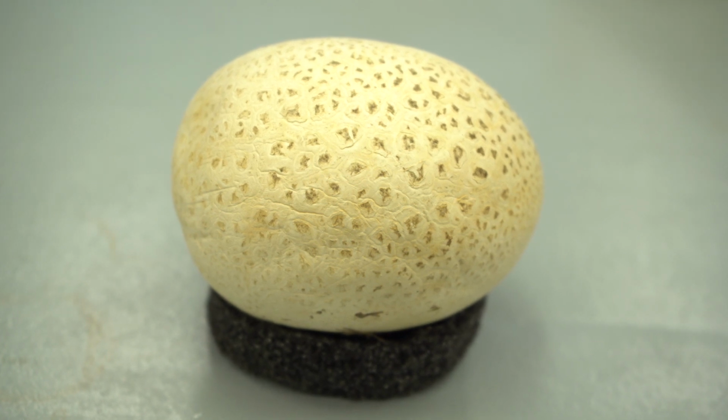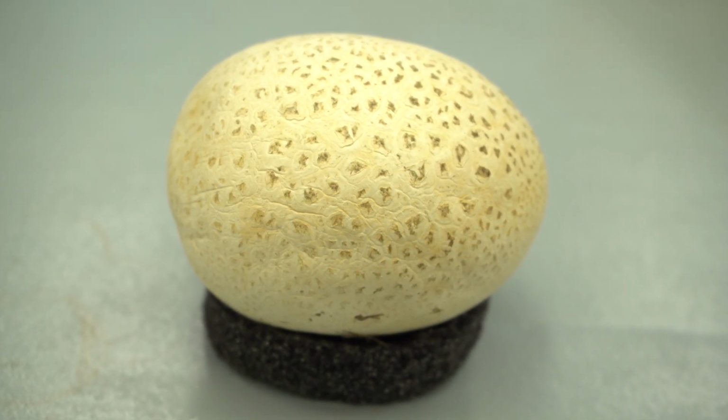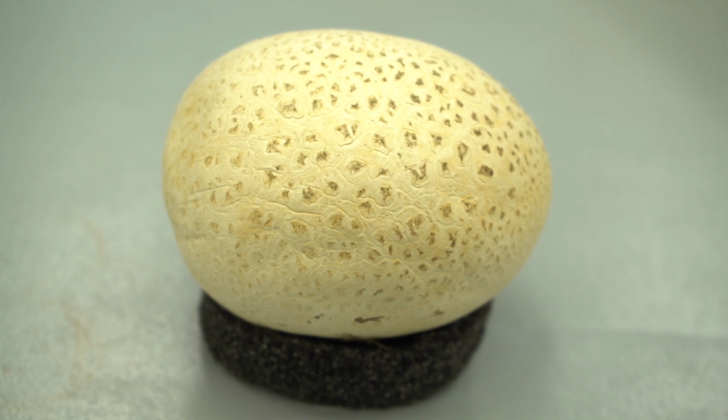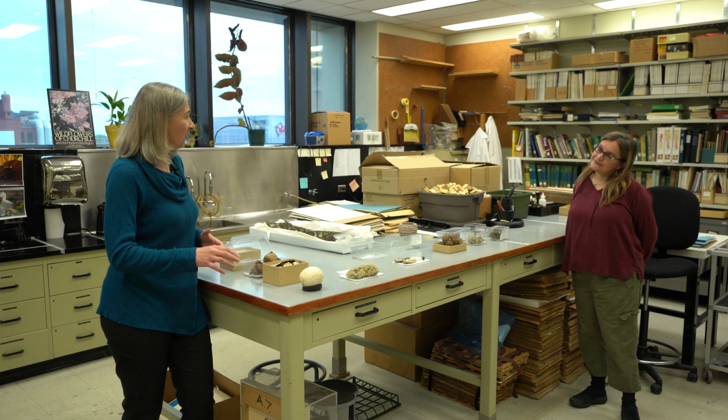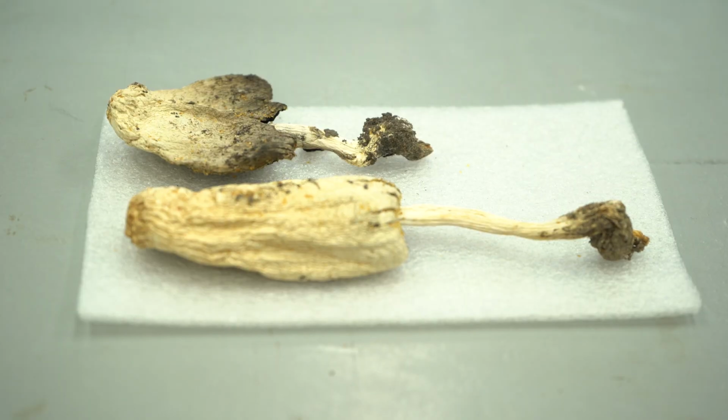Now, mushrooms are basically like the flowers of a fungus. The main part of the fungus is actually underground, and it consists of hair-like structures called hyphae. But fungi need to reproduce themselves, and so they create these structures called mushrooms.